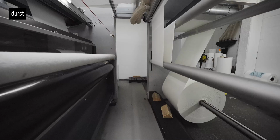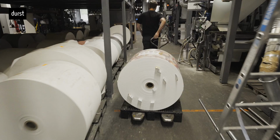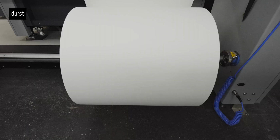We're currently running the machine three shifts per day, 6 days a week, and the output is currently around 1,000 rolls per day. But we expect to push it even further by using our newly developed fixtures and processes up to 2,500 or 3,000 rolls per day.